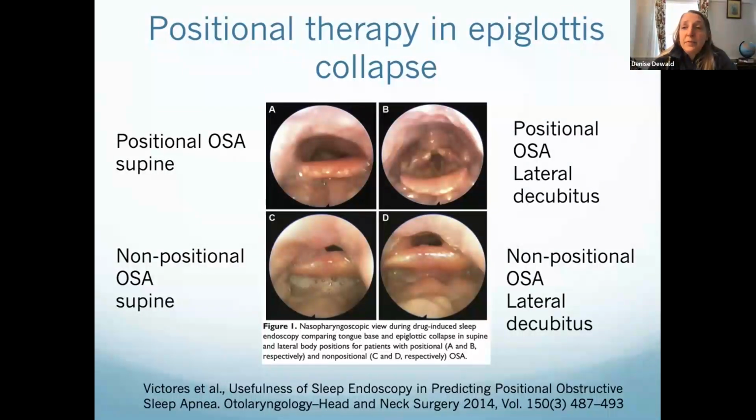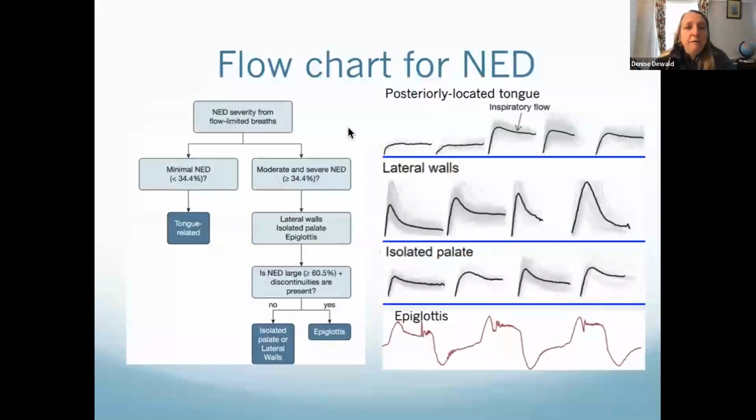So to wrap things up, this study has a little flow chart. A posterior located tongue will cause pretty stable flow limitation. Collapse at the lateral walls will cause moderate flow limitation or negative effort dependence. Isolated palate causes mild to moderate negative effort dependence, and the epiglottis will cause sharp discontinuities. So here is their flow chart: minimal, tongue-related, moderate, lateral walls, isolated palate, epiglottis, and again the sharp discontinuities or large negative effort dependence is attributable to the epiglottis.